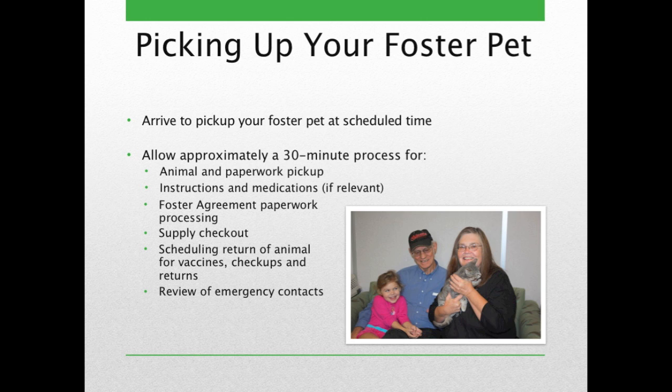So we want to make sure that it's a quick process and that you don't have to wait. So please try to arrive at the scheduled time. If you can't, please let me know as soon as possible if you need to reschedule. Please allow about 30 minutes for the pickup, depending on what the situation is. Typically, it would be around 30 minutes. If you've been a foster for a while, a lot of times you know the process, and it's very quick, and it might be even less than that. But go ahead and allow for 30 minutes just to be sure.